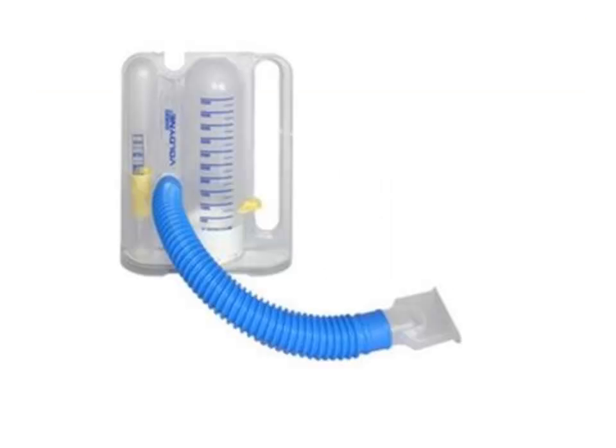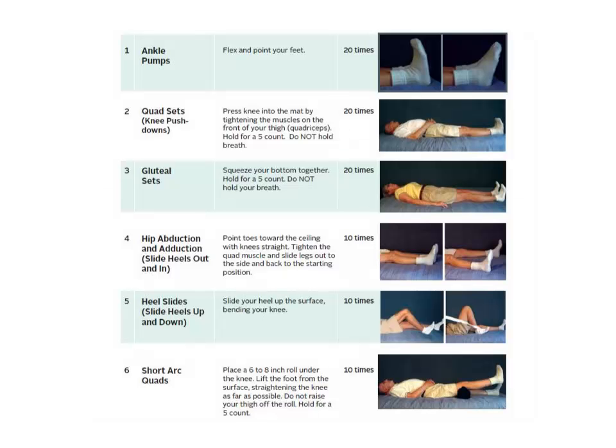Exercising. It's important to exercise and be active after a joint replacement. Do your breathing exercises to help open up your lungs and prevent pneumonia. Take your incentive spirometer home and use it every hour while you are awake for the first 2 weeks. You will also want to do your knee and hip exercises. Do your home exercise program twice a day, every day, as instructed by your physical therapist.